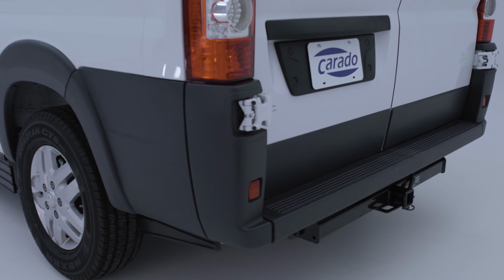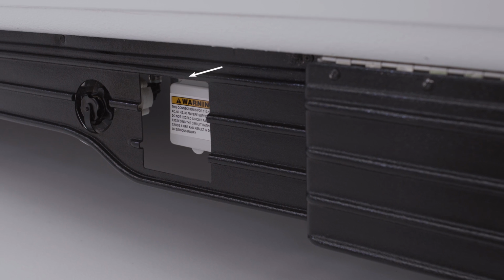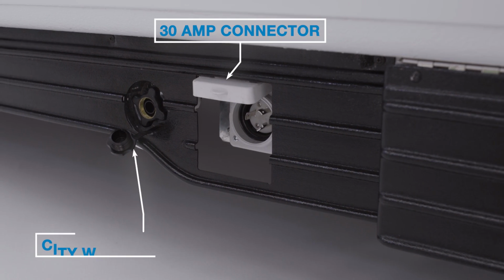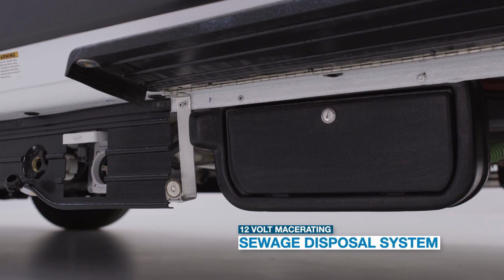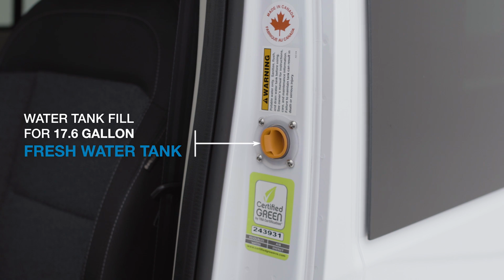Now let's slide around to the driver's side where you'll find all your utility connections. First, there's your 30-amp electrical connection, and then your city water connection. And just a few feet away, you'll find your sewage disposal system. Inside this compartment, you'll find a 12-volt macerating dump hose. Closer to the front, we find the water tank fill for those times you won't be hooking up to a water line.